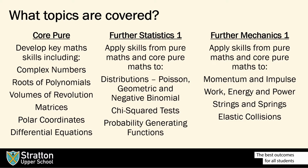In further mechanics, we link you into new topics to do with momentum and impulse, work, energy and power, strings and springs and elastic collisions. And these have lots of applications to other subjects as well, particularly the mechanics element links to physics and statistics links to things such as geography and psychology.